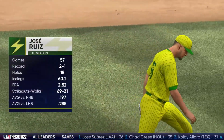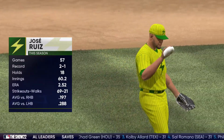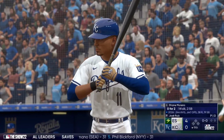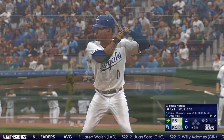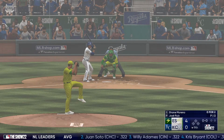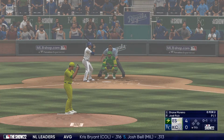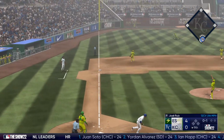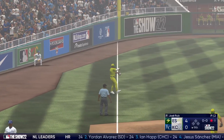Back now as they hand the ball to a fresh arm to start the bottom of the ninth. Jose Ruiz. He last pitched 2 days ago. Last chance for the home team. And now it's going to be Shane Moreno. For the Royals, the center fielder, Shane Moreno. And a pitch. That's in for a strike. Left-hand hitter waits. Popped up. And that one pulled down by Jimenez. And there's one down.